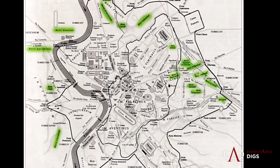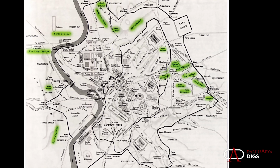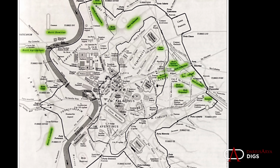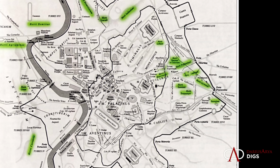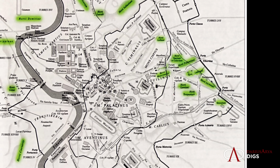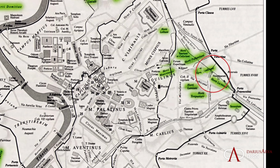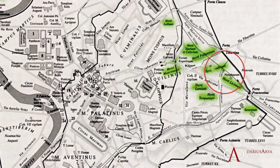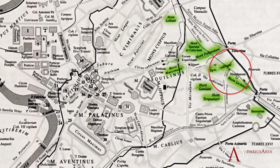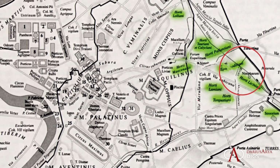Or rather, where were we? Well, in this area on the Esquiline Hill, there were a series of horti, or garden estates. They were all over the city as a kind of green belt, but here there were many going back to the 1st century BC, and on the grounds of the so-called Minerva Medica Temple, originally there were the horti Liciniani, the horti Pallantiani, and the horti Epaphroditiani.